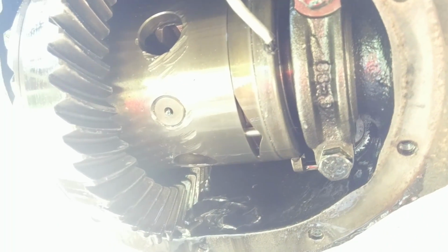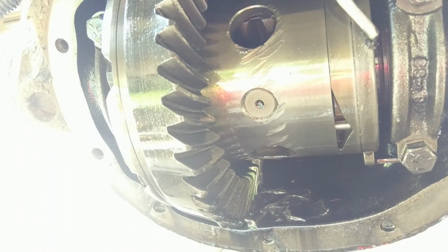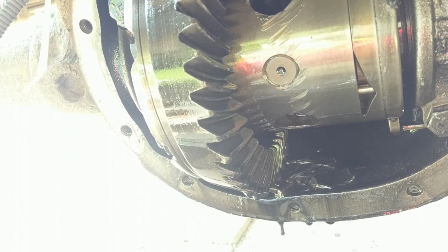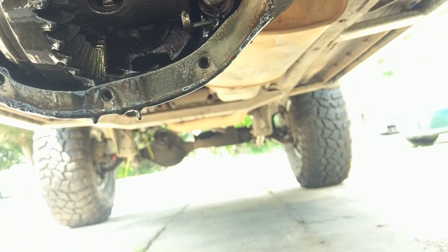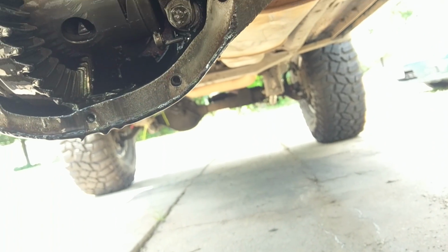So we got some chunkies in there. I don't know what. There's something in there. What's the problem? Everything looks okay. Looks like it ate a bearing or something. I don't know what the heck's going on in there. Bunch of chunks. That looks like a roller bearing to me. So one of these bearings must have grenaded, I guess.